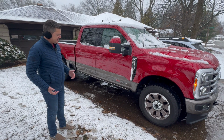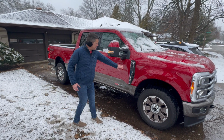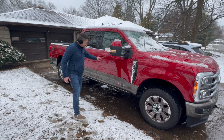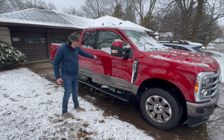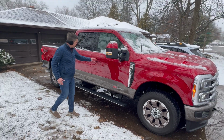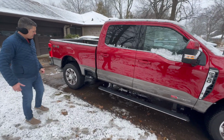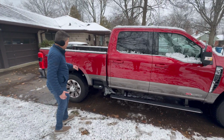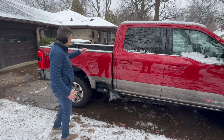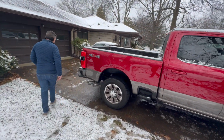I like the two-tone paint, I like the contrasting wheels as well, looks really good. Even the chrome and the logos look pretty neat too. This has the power running boards, and I highly recommend those. Getting in and out of this truck's a bit of a chore if you don't have those. It is the crew cab, so you get the 4 doors, big roomy cabin, lots of leg room. And there's some other nice little details too. There's a step right here, so you can get up, get stuff out of the bed if you get tools out of it. Come around the back.